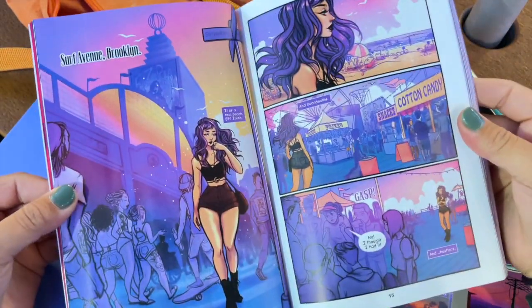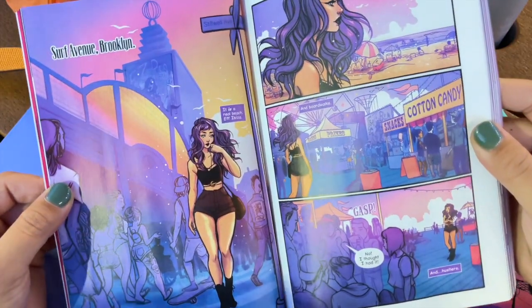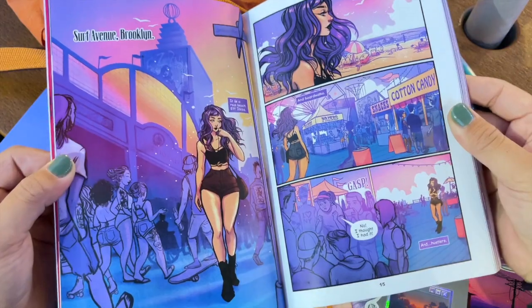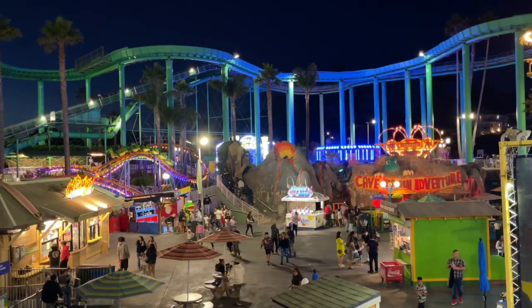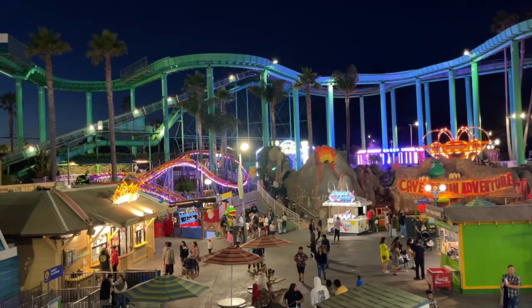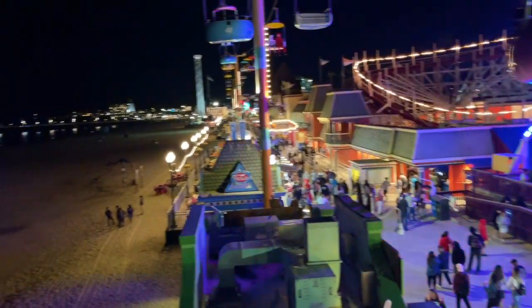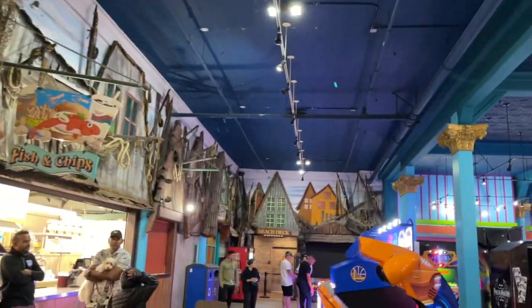And the closest thing to that for me was the Santa Cruz Beach Boardwalk. I think that it has very similar vibes, maybe not as weird, but that's what I used for inspiration. And I went over there to just take photos and do some fun videos for the book as soon as I got a physical copy. I will upload the finished video for that separately for you guys.